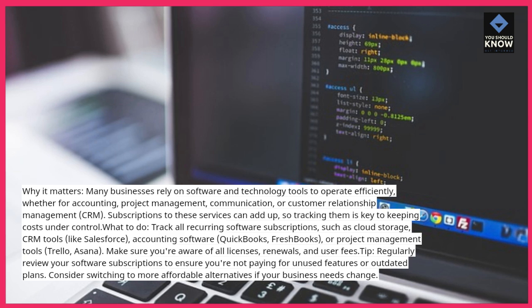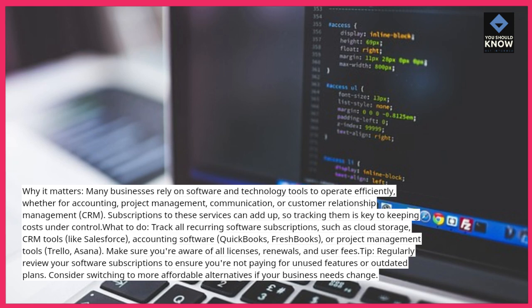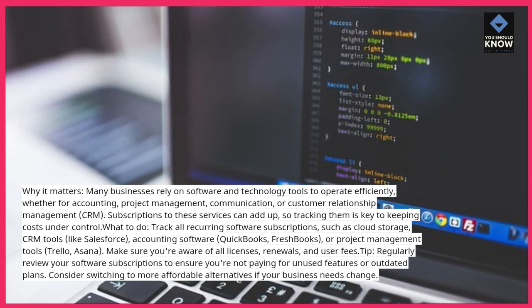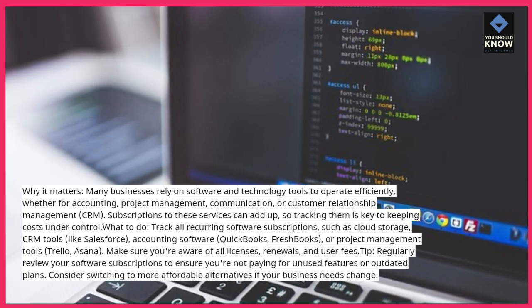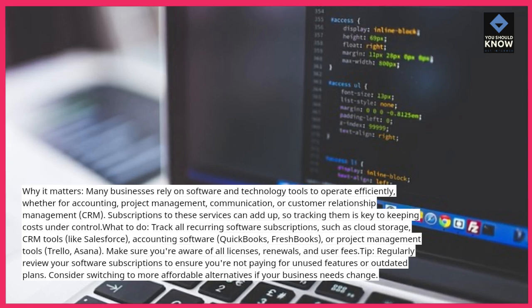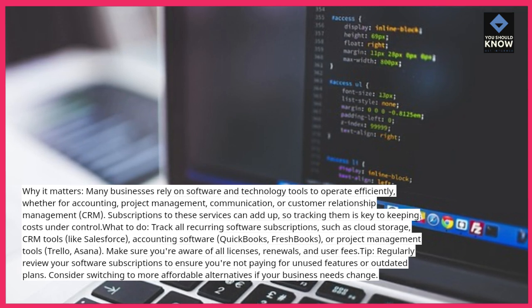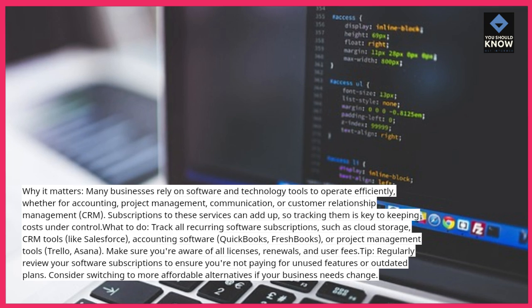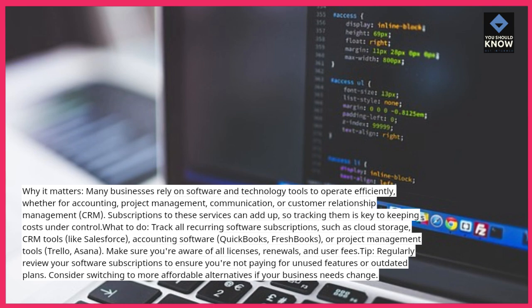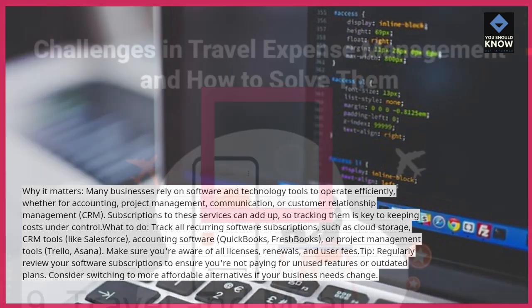What to do? Track all recurring software subscriptions, such as cloud storage, CRM tools, like Salesforce, accounting software, QuickBooks, FreshBooks, or project management tools, Trello, Asana. Make sure you're aware of all licenses, renewals, and user fees. Tip: regularly review your software subscriptions to ensure you're not paying for unused features or outdated plans. Consider switching to more affordable alternatives if your business needs change.